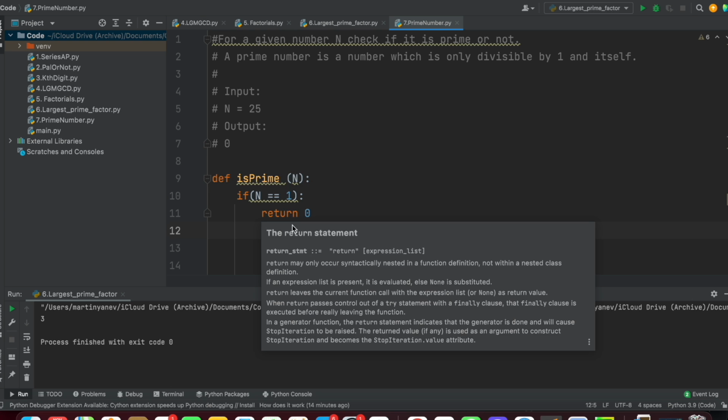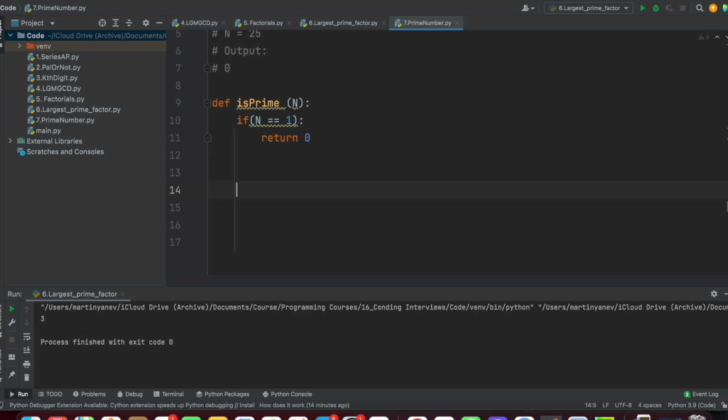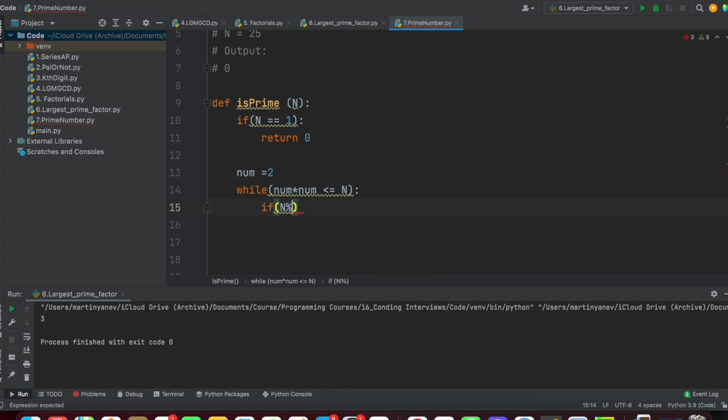So if you have done the previous exercise, maybe what I'm going to do right now is going to be familiar to you, but in this case we are going to check a different thing. So let me do num equal to 2, and then I will create a while loop, and in this while loop we will check if our number is divisible by any other number. So while num multiplied by num is smaller than or equal to n, let's do if n divided by num gives remainder 0, this means that n is divisible by some other number, right? So if n is divisible by some other number, then it is not prime. So we'll return 0.